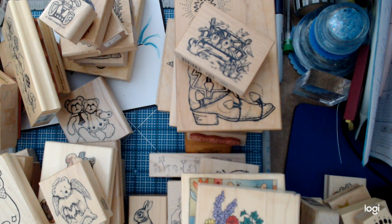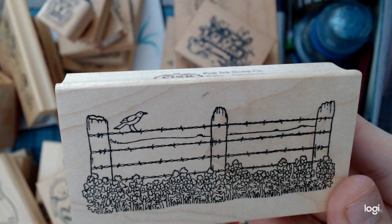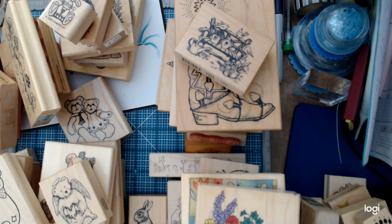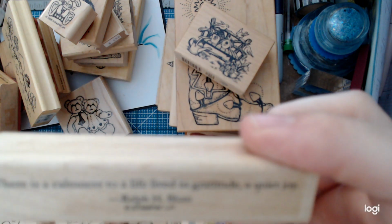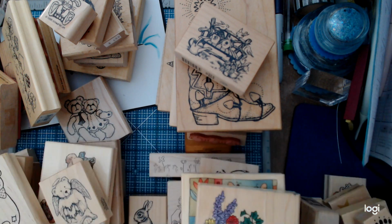I'm almost to the bottom of the box. Let's see. Here's a fence with a birdie. Be pretty colored up as well. This is a saying. It says, there is a calmness to a life lived in gratitude, a quiet joy. Ralph H. Blum. It's a Stampin' Up stamp. That's a pretty quote. Not that you have to see it, I just read it.